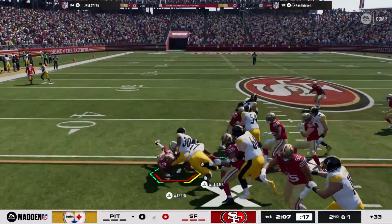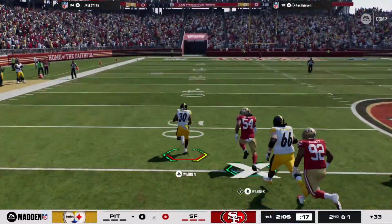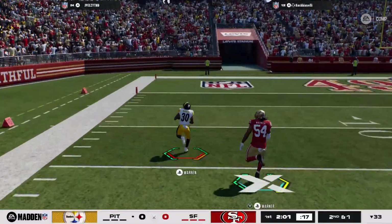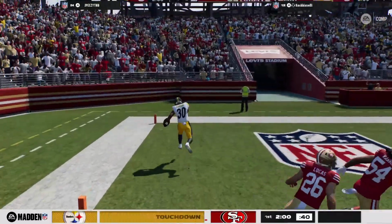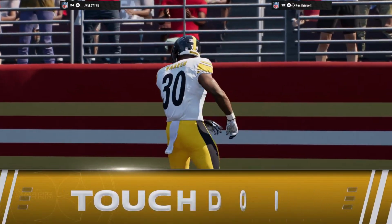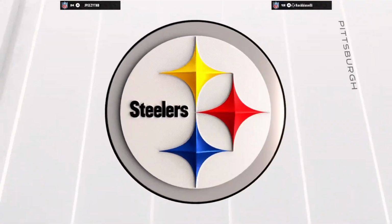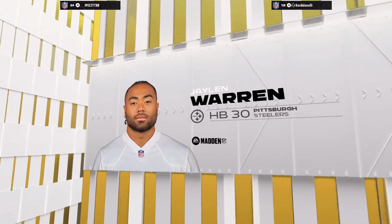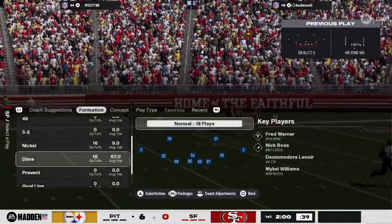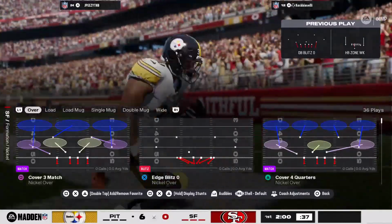Now run straight ahead with Warren. Room here to run. He may go. And into the end zone. Touchdown, Pittsburgh. Jalen Warren, 66 yards. And the Steelers take the early turnover and convert it into an opening touchdown.